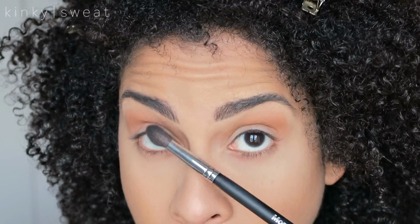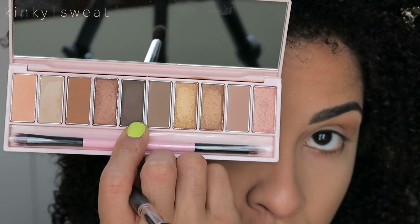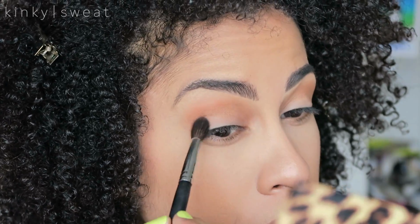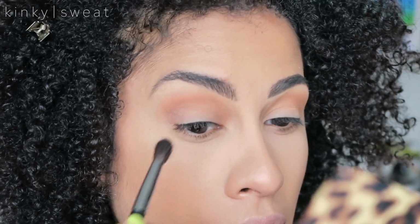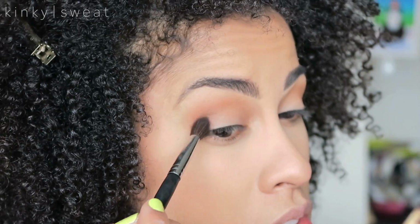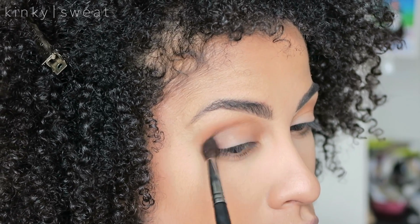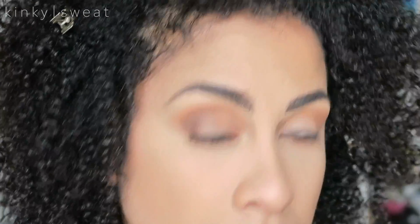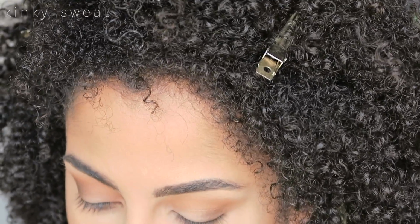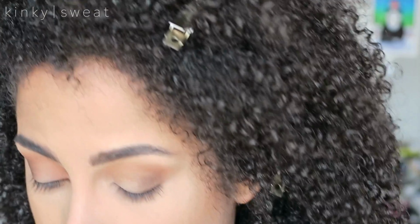A Morphe M505, a smaller tapered blending brush, now with this deeper brown shade, which looks very cool toned. So I don't know. Ooh, that's a lot of kickback. Gonna go in easy with this one. A lot of kickback, but it's not applying aggressively. Definitely need to build this color up. So I first apply gently to the outer corner and then I blend out. Not bad. Although with the kickback, it blends quite nicely. Definitely, I have to build it up to the pigmentation I wish to see, right?